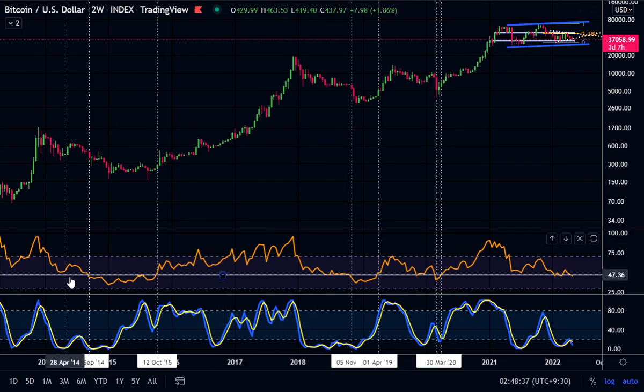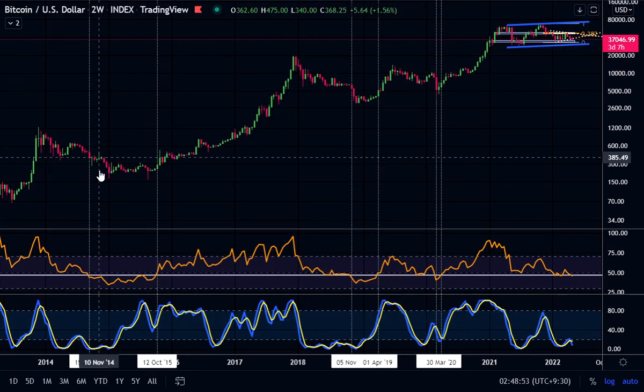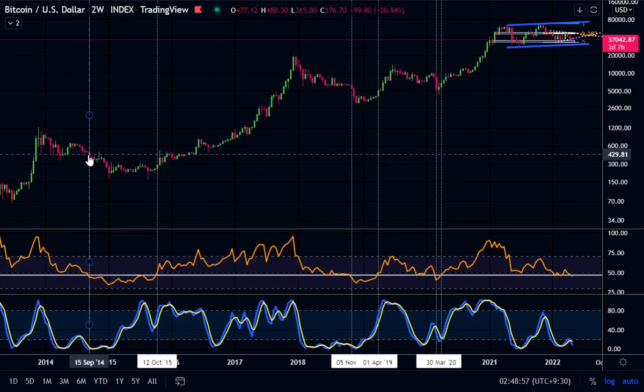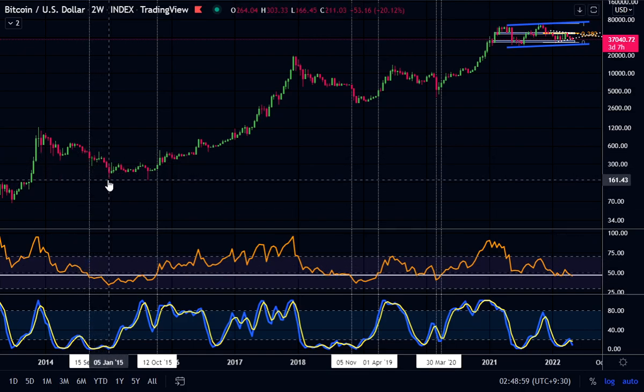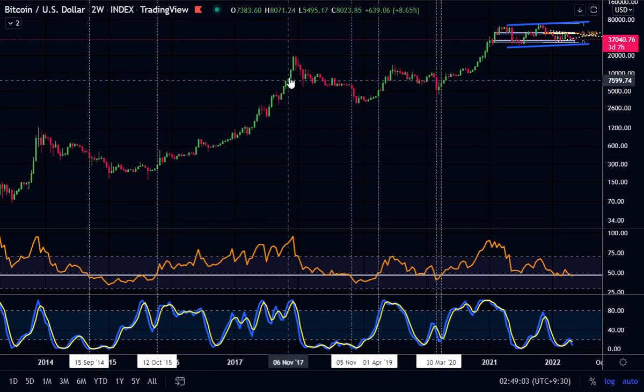But also looking at the RSI, this is where we have that blue box marked out. And I've just got these white dotted lines showing the zone where we are below this level on the RSI, which is between a 47 and a 46 reading. But we can see, looking at the previous cycles, once we broke below that level, it initiated one more final capitulation. Once we reclaim that level, it indicated the start of the next bull run.